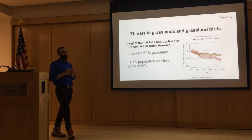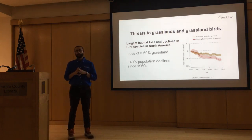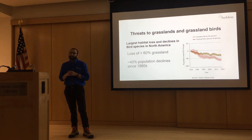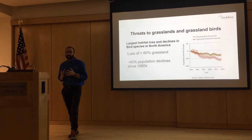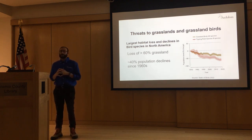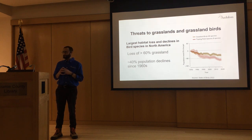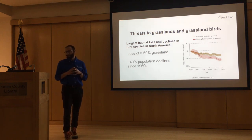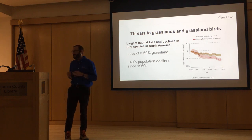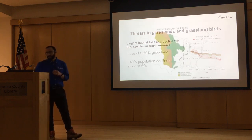Okay, so probably not news to those of us in this room, but grassland habitat and grassland birds are experiencing the largest loss in habitat and population declines in North America. Over 60% of grassland habitat has been lost since the turn of the century, and this number is now actually closer to about 50% of grassland bird populations have declined since the 60s.